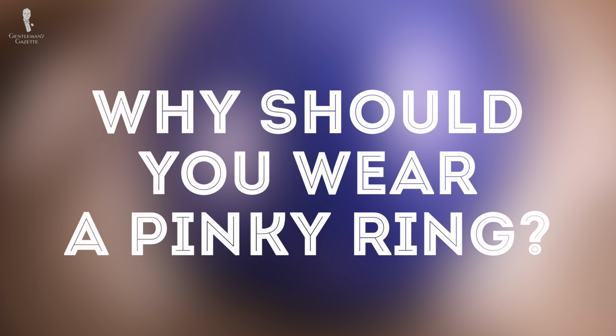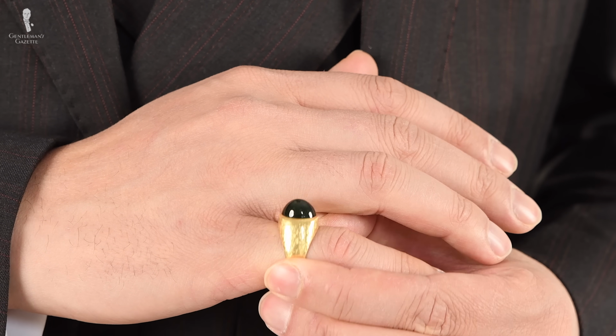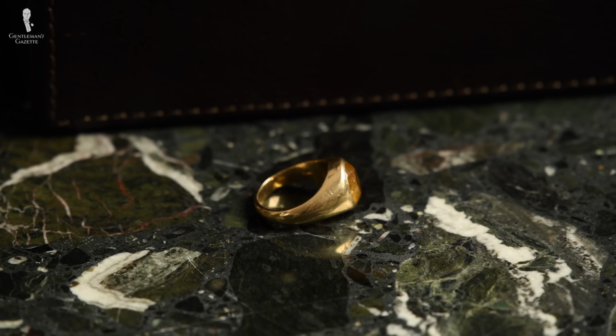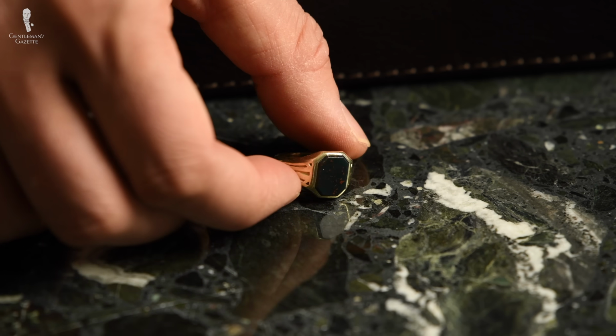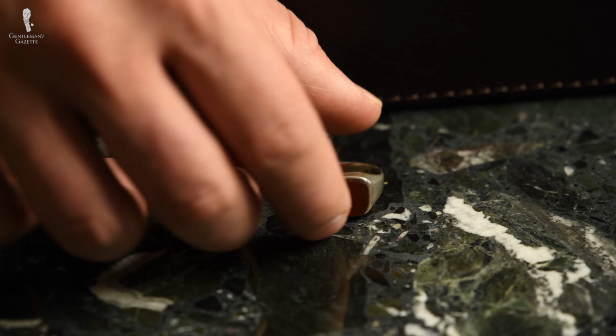Basically for the same reason you wear most of your other clothes and accessories, simply because you like it and you want to express your own style. Also, keep in mind, not many other men are wearing pinky rings, so it's an easy way to set you apart from others. There are also no mechanical parts, so you don't have to service them like a watch, and at the same time, they're less expensive than a wristwatch.